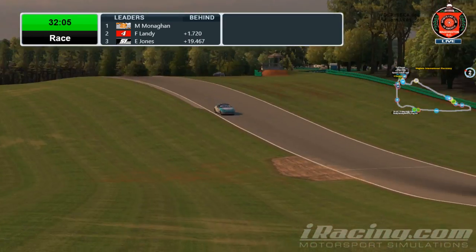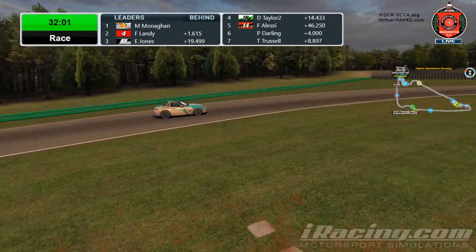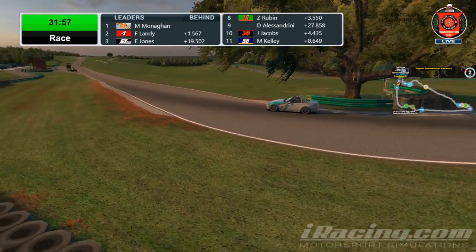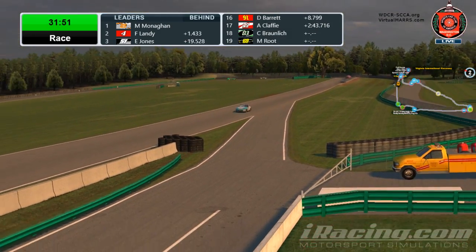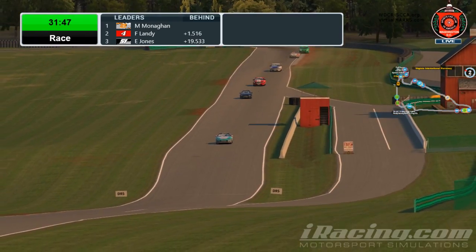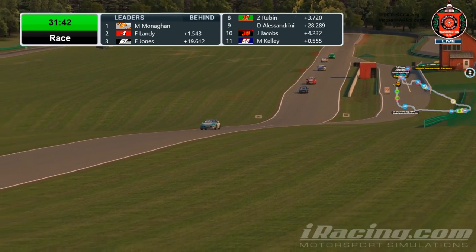David Fitzgerald making up several places. He's currently in 13th overall, 4th in the Volkswagens, but between him and Mike Kelly is Ido Waxman. So, again, everybody having taken their pits, but when Frank and Travis end up pitting, that's going to give Mike and David a little bit of catch-up. Will it be enough? It is hard to say.